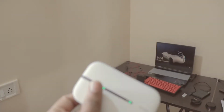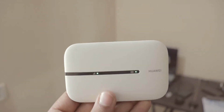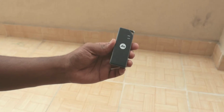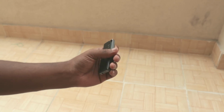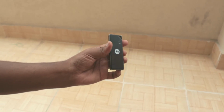When it comes to the buttons, there is a single button on the Huawei 4G hotspot, which works for power on or off because it has a battery. The JIO JDR 810 doesn't have any physical buttons. You just need to plug it in to power, or a power bank, or even a laptop. That's all, it automatically turns on. It doesn't have any battery, which is why it doesn't have any button either.